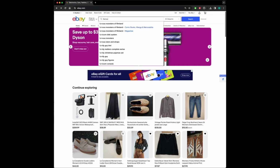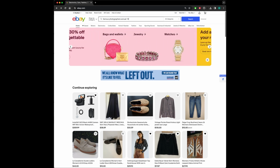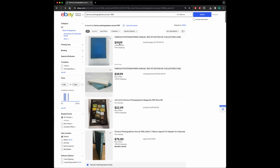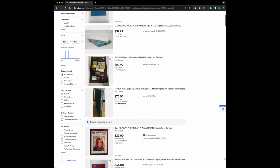Pull up eBay here, and we're going to put in the title of the book, The Famous Photographer Annual, and then we're going to include 1969 since that's the year edition that we have. And you can see that pricing is all over the place. This one doesn't have the cover for $19. This one does have the cover for $39. This one does not have the cover for $75, but it does look like they're signed. They're all first editions, it looks like.